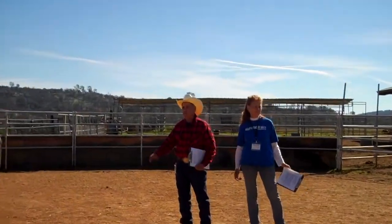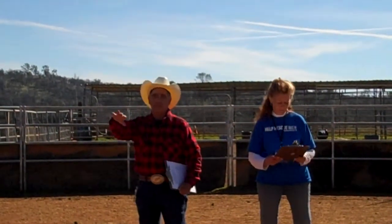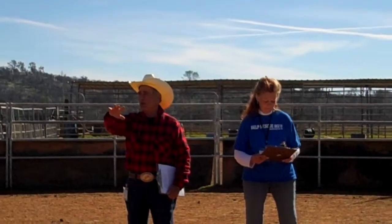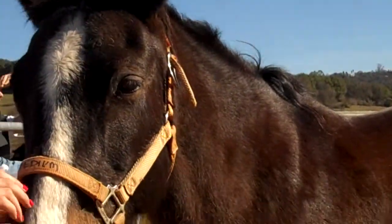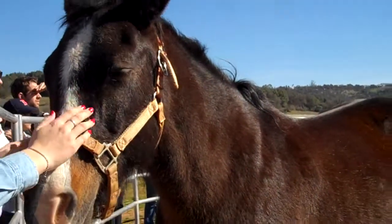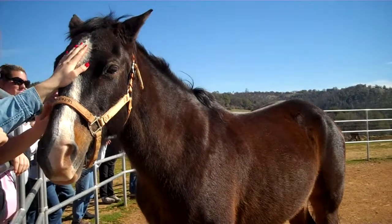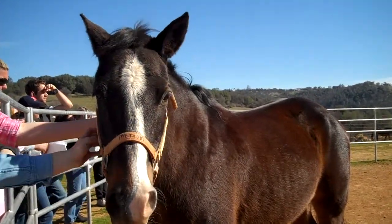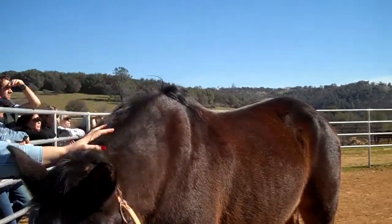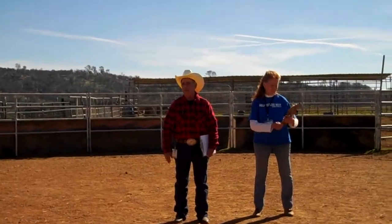So when you're working around horses, you always kind of want to let them know where you are at all times. When I'm working around horses, I always talk to them, especially if I'm going around behind them, from one side to the other. I let them know I'm coming around, so they won't spook if something happens.